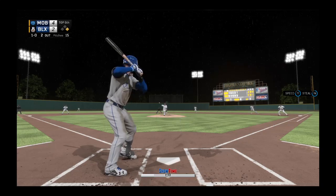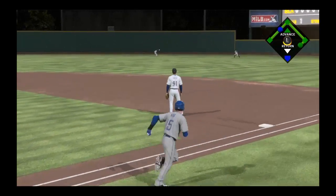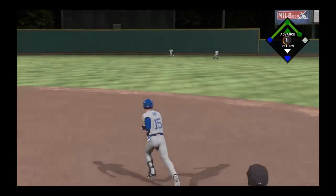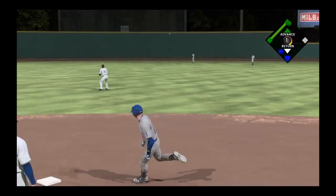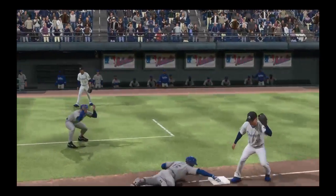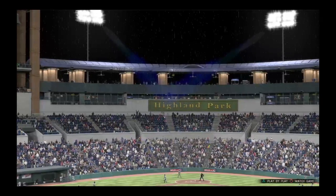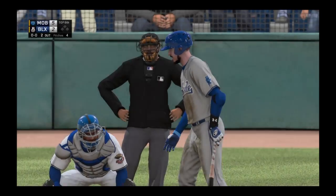The 1-0 delivery. He's running towards second. Bullet back up the middle. Oh, and this goes right past him. Around third and being waved on home. In to score is the runner from first. It's 5-2. The tag, and he is out at third. And with that, the side is retired. So 1 run.